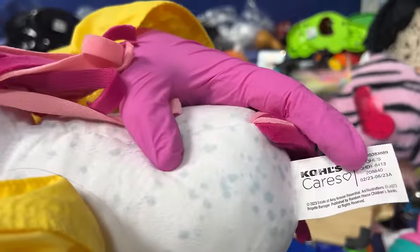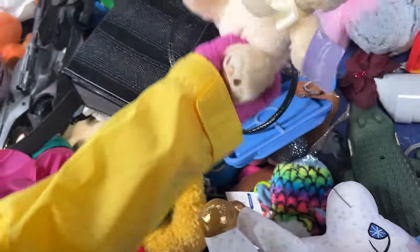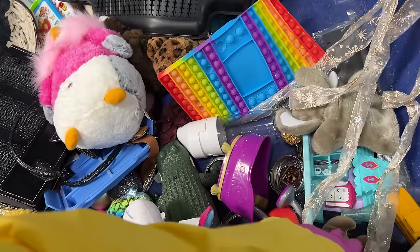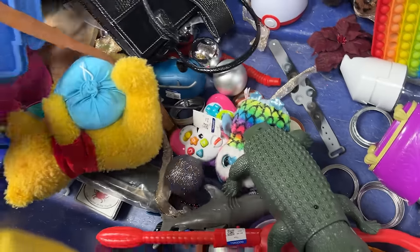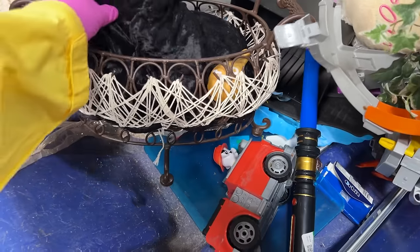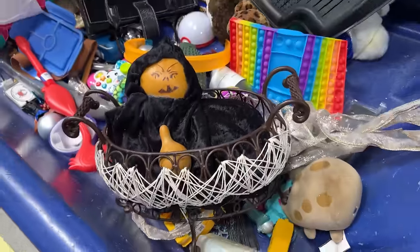Oh, it's Unicorn Kitty again. We'll get her. Cute bunny. Cute penguin. Aurora. Bear. Oh, cute little squish. Squishmallow. Okay. Whoa. He's cool. Wonder where the rest of his body went. Okay, we're back where we left off. What is this? It's like a person in a carriage. That probably goes with her. I don't know. Very interesting.